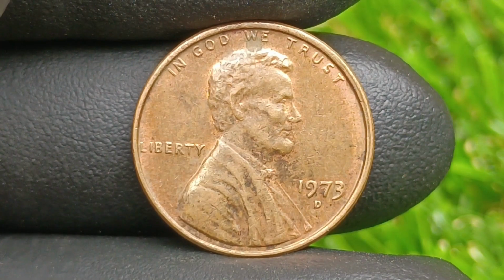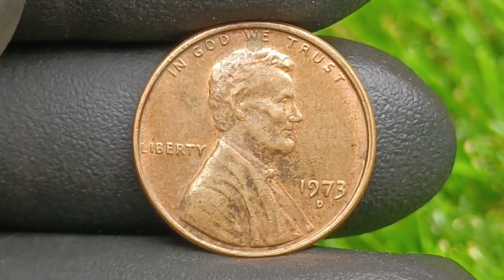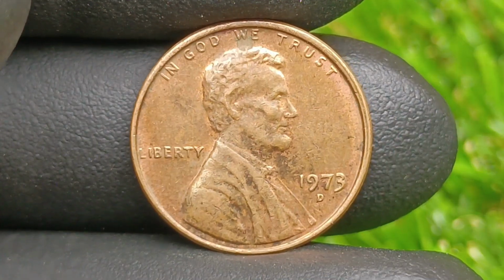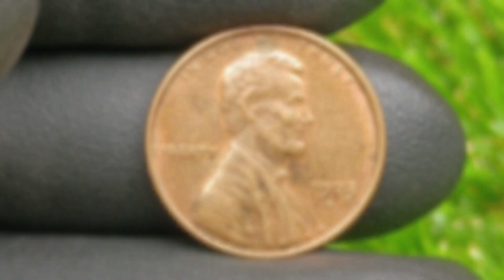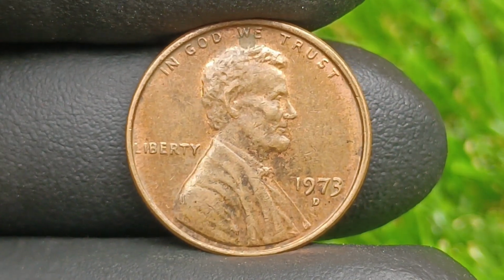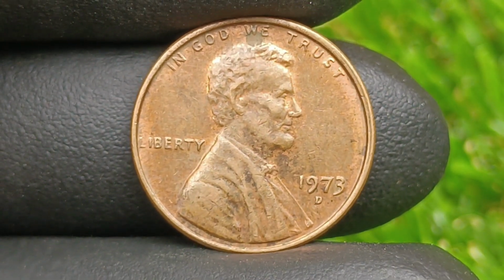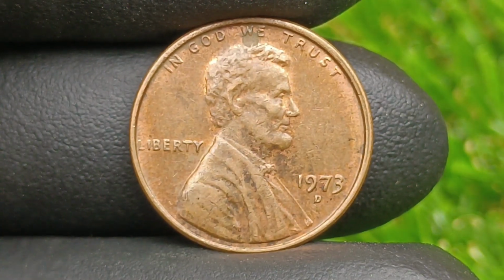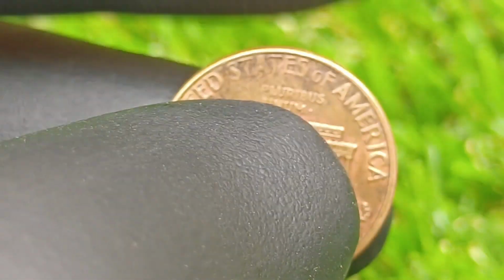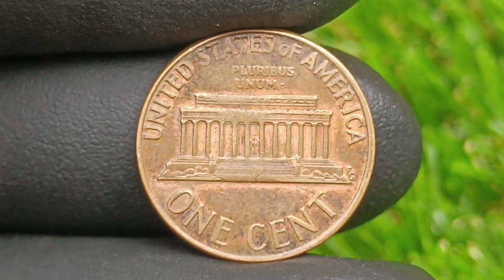Because the Denver Mint in 1973 struck millions upon millions of pennies as it had done year after year, each showing Abraham Lincoln's familiar profile on the obverse and the Lincoln Memorial on the reverse, each weighing about 3.11 grams of copper alloy, each destined for circulation where they would be passed from hand to hand, dropped in vending machines, slipped into pockets, and forgotten in jars.